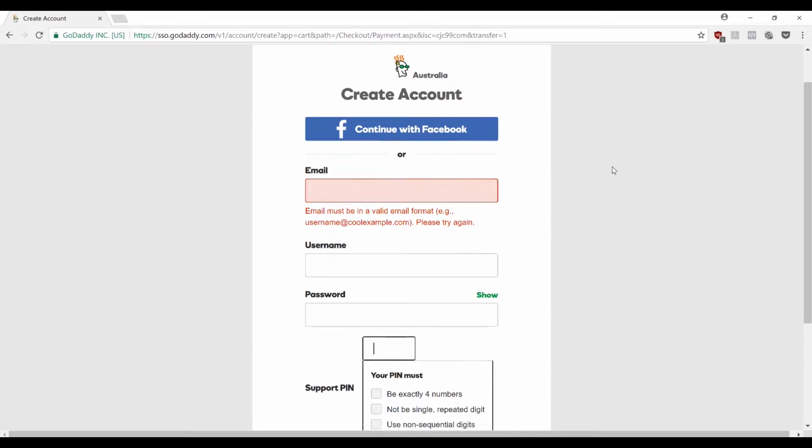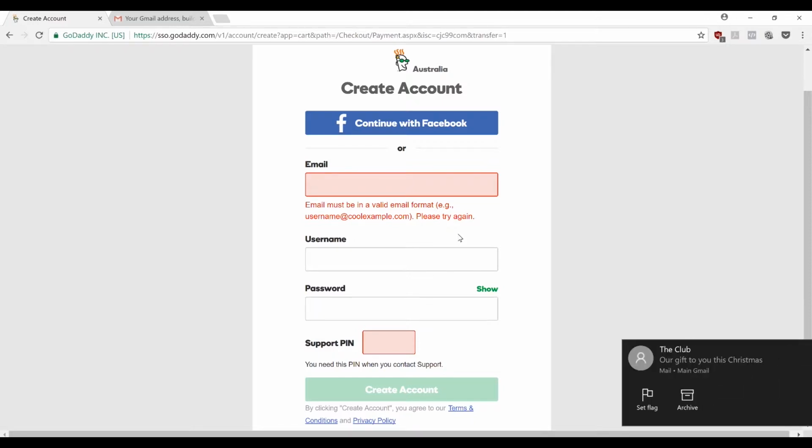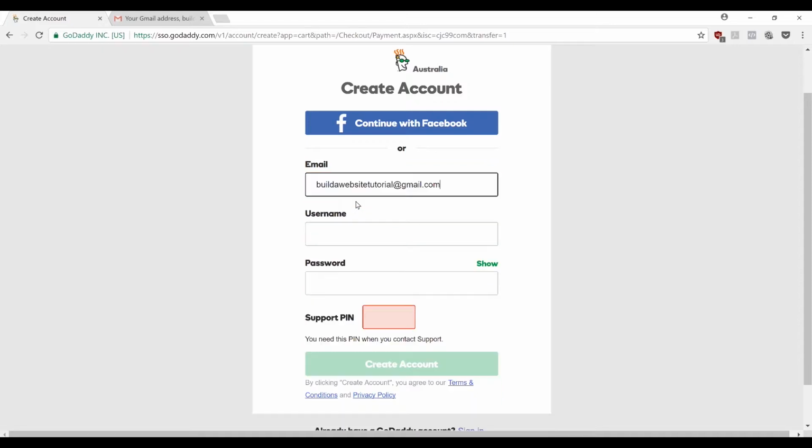Okay, so with your email, you're going to want to use an email that you use frequently, one that you visit all the time, because you don't want to miss any changes to your account or any updates that you might get from GoDaddy. So I'd highly recommend that you use your personal email for this section. So obviously I'm not going to put in my personal email because it's already taken.